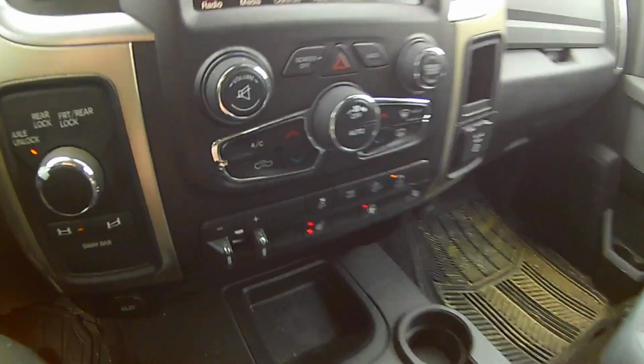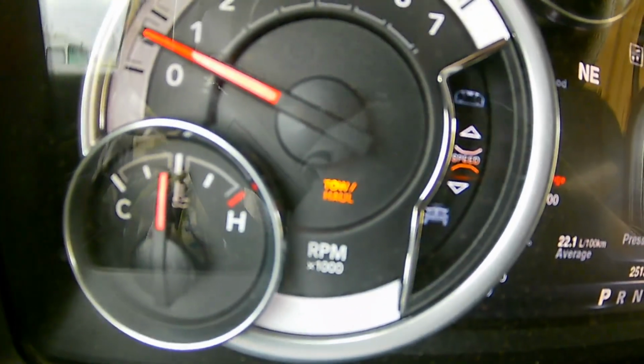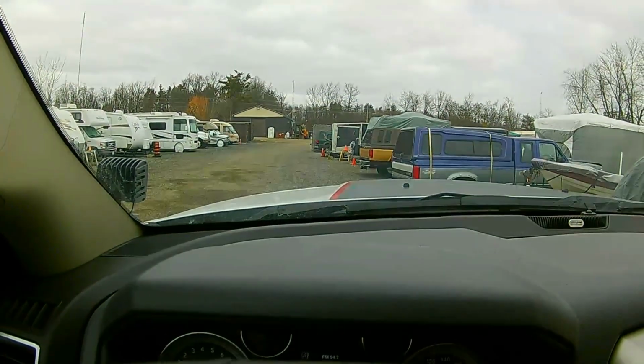So we're gonna go now. Gotta get the tow haul mode on. It's right there. The lights all work on the trailer. Away we go.